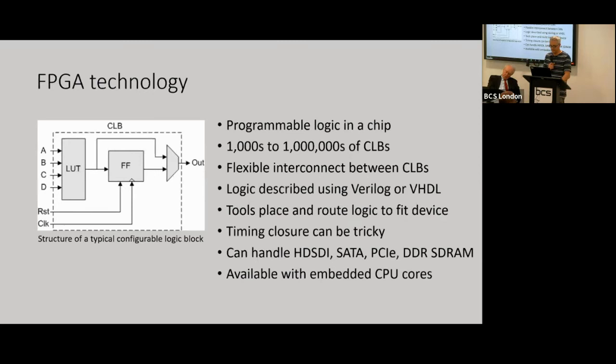It would be far too complicated to actually program one of these devices by hand. So all the major vendors who make them provide very sophisticated tool sets to make the job a lot easier. You describe your logic using a high-level language, typically either Verilog or VHDL. That's then compiled and mapped onto the logic blocks in the device, and that process is called placement. The final part of the process is routing, which sets up all the interconnections between those logic cells.